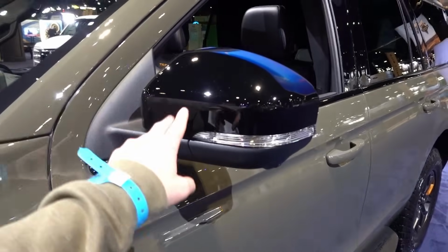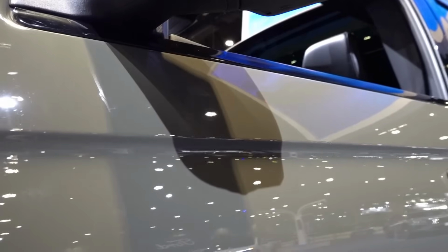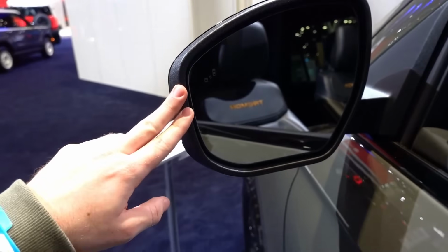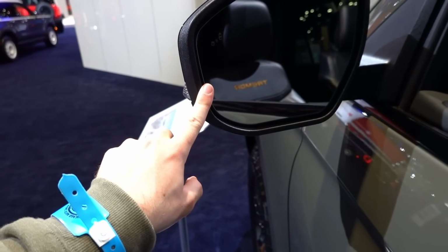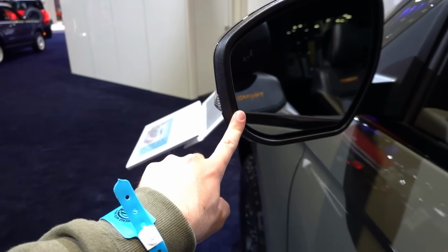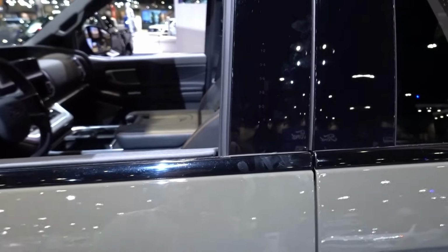Black accented mirrors with the LED turn signal integration, cameras on the bottoms for the 360 camera system, and there is going to be LED puddle lights with the zone lighting on the exterior of the vehicle. We do have blind spot detection, heated mirrors. Unfortunately, not going to be auto dimming. Oh, excuse me, they are auto dimming on it looks like at least the driver's side and maybe the passenger side as well. Black accented beltline molding with your keyless entry with the little keypad there.